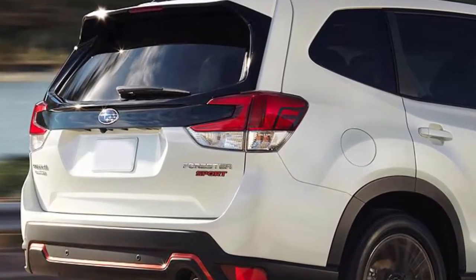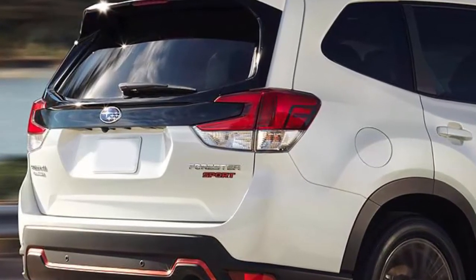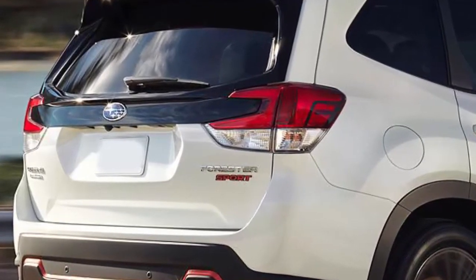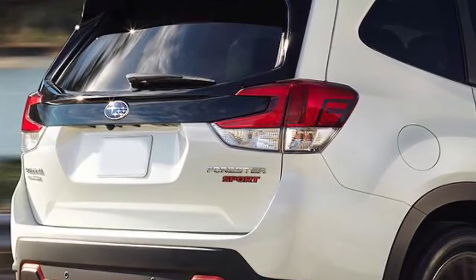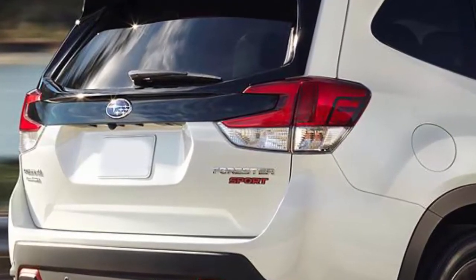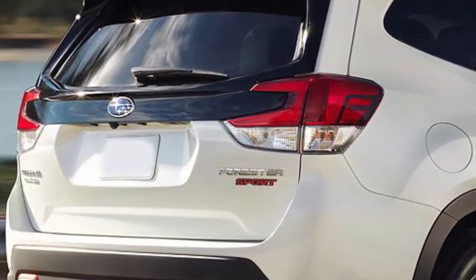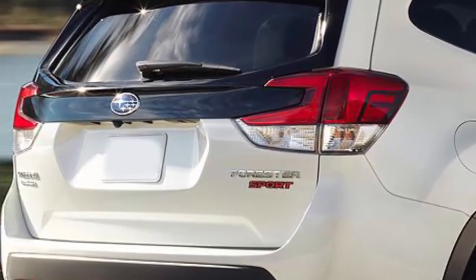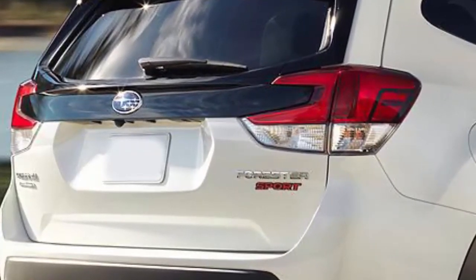All Subaru models are powered by a 2.5-liter, 4-cylinder boxer engine that produces 182 horsepower and 176 pound-feet of torque, compared to 170 horsepower and 174 pound-feet of torque in the 2018 Forester.